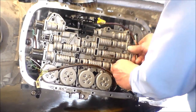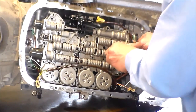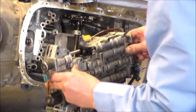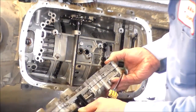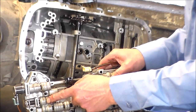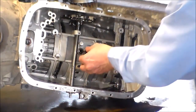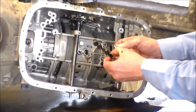Okay. All right, there's the valve body. So there's actually this, a separate section. This here is the actuator. Let me just bring this down a little bit. All right, so you know what? Let's go back a second. I'm going to get these seals out. Okay.